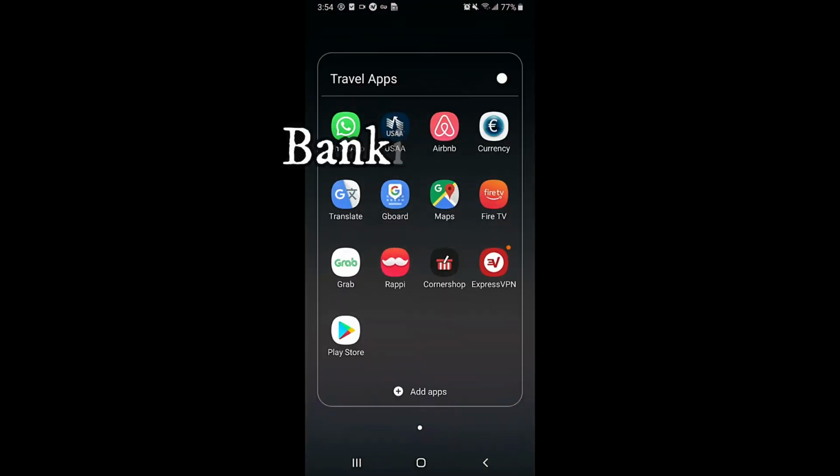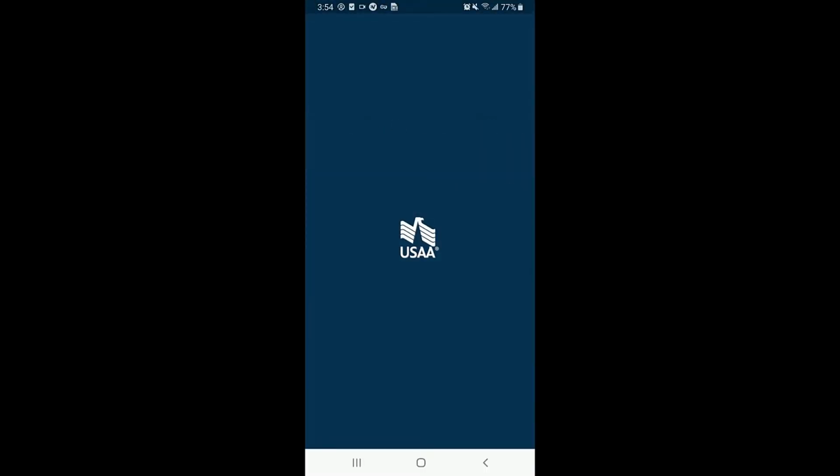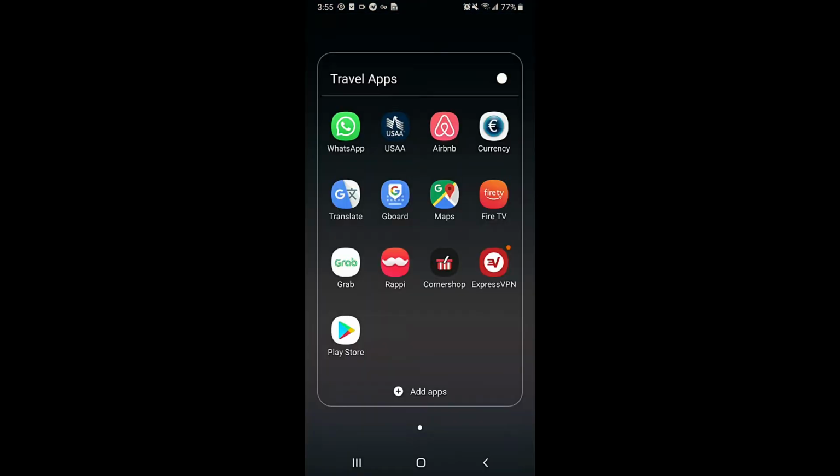Next up is going to be your banking app. I bank with USAA. Whatever bank you use, just make sure that it's active, that you've accessed it, and that if there's any security protocols that you need to meet, you do it before you get on the plane. You also need to let your bank know that you will be traveling, so that when they see any transactions while you're overseas, they won't flag it and shut your account down, which they will do. And a lot of times once they close the card out, it's going to be really, really hard to get that card back. So again, make sure you take care of that.